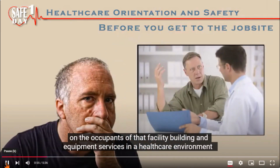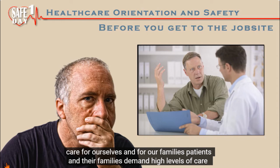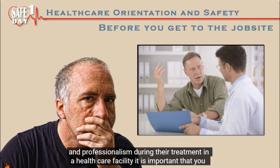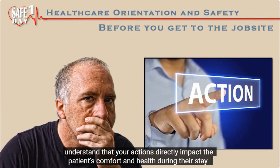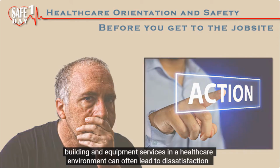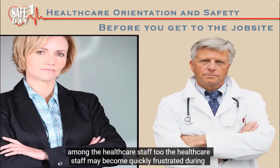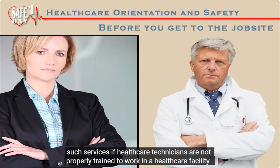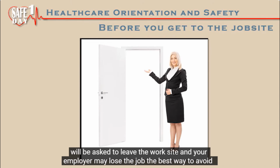Building and equipment services in a healthcare environment can often lead to dissatisfaction among patients and patients' families. Just like we want the best care for ourselves and for our families, patients and their families demand high levels of care and professionalism during their treatment in a healthcare facility. It is important that you understand that your actions directly impact the patient's comfort and health during their stay. Building and equipment services in a healthcare environment can often lead to dissatisfaction among the healthcare staff too. The healthcare staff may become quickly frustrated during such services if healthcare technicians are not properly trained to work in a healthcare facility. Remember, if you disrupt a facility's ability to properly care for patients, it is likely you will be asked to leave the worksite and your employer may lose the job.